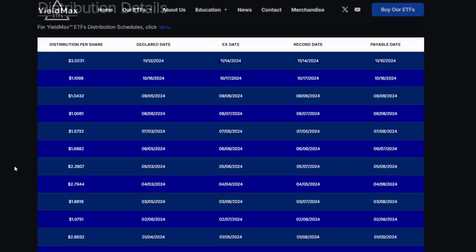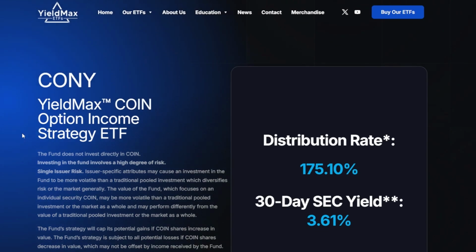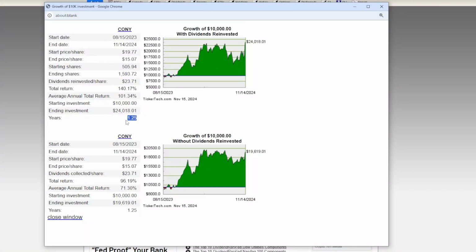There's lots of arguments to stay far, far away from all the YieldMax ETFs, and I personally have made some of those arguments myself in the past. But the math is still the math, and over the last 1.25 years, CONI has turned an investment of $10,000 into $24,000 plus, and this is with distributions being reinvested, or around $10,000 into $19,000 with them not. So whether you're a fan of YieldMax, whether you're a fan of Coinbase or CONI, the math is the math and the returns are the returns, and this ETF has had a heck of a 1.25 years so far, and even if it does decay over time, the distributions are just something too juicy to give up.